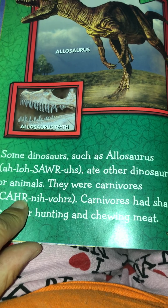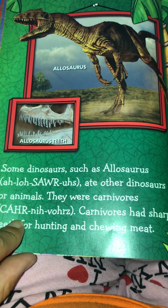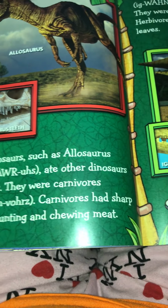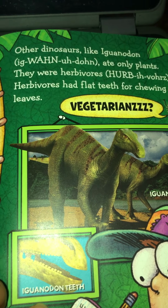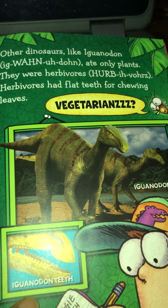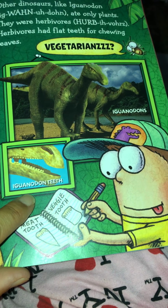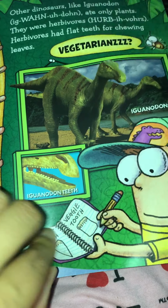Some dinosaurs, such as Allosaurus, ate other dinosaurs and animals. They were carnivores. So if you typed carnivores, you were right. Carnivores had sharp teeth for hunting and chewing meat. Other dinosaurs, like Iguanodon, ate only plants. They were herbivores. Herbivores had flat teeth for chewing leaves, like cows do today. That's an Iguanodon. Look, Buzz is writing his notes in his notebook, like I've taught you to write notes in your notebook after you learn new information.